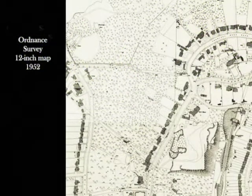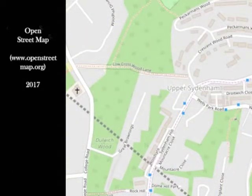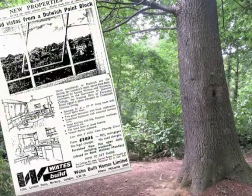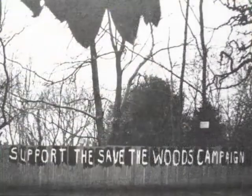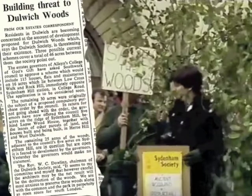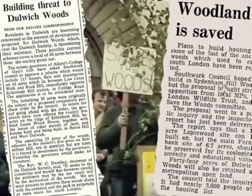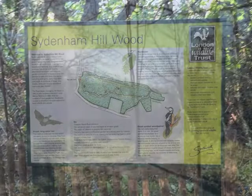During the 1950s and 60s, the Dulwich estate constructed new housing developments in and around the woods at Farquhar Road, Peckerman's Wood and Great Brownings. Then, in the 1970s and 80s, as the Victorian villas on Sydenham Hill fell into disrepair and were demolished, Southwark Council proposed to build on the site, and a fierce planning battle ensued. The outcome was that in 1985 the council handed the management of Sydenham Hill Wood to the London Wildlife Trust.